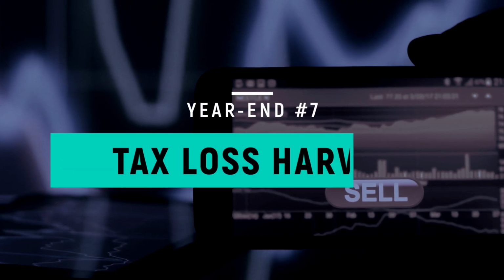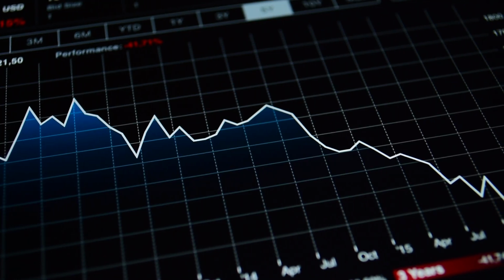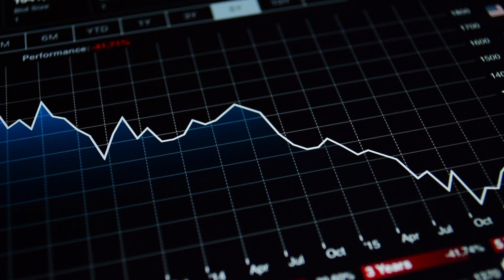The number 7 year-end item on our checklist is to consider tax loss harvesting. The basic idea behind tax loss harvesting is that you sell your investments that have decreased in value and then use the losses to decrease your income taxes. This might be especially useful in a year like this when we've seen the market dip by up to 20% from the start of the year.